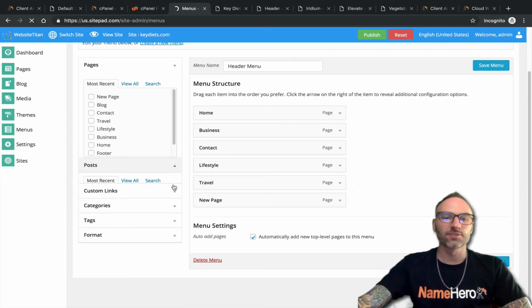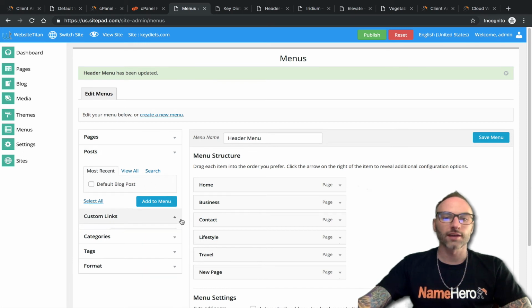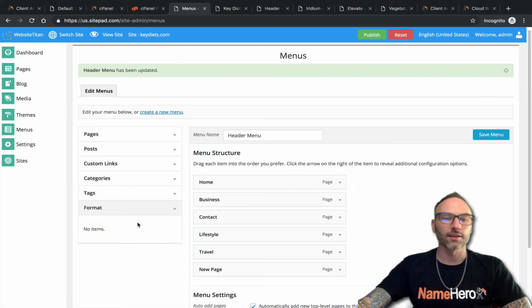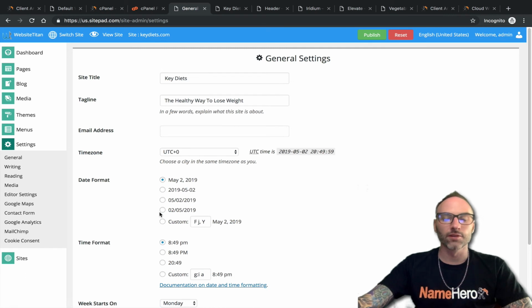And I also have options to link to a blog post. I can have custom links on this menu, categories, tags, and I can also change the format, which there's no options for that right now. All right, let's go back to settings and let's look at a couple of different settings we have.